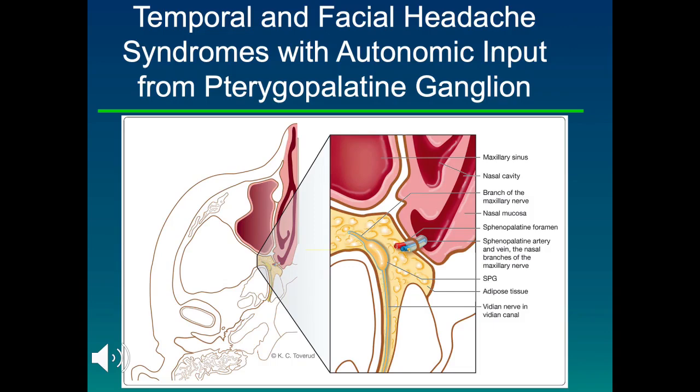Now, another problem that arises adjacent to the skull concerns the pterygopalatine, or also called sphenopalatine ganglion. This is implicated in autonomic qualities for some types of headaches, with a focus in the temporalis muscle, temporal region, but also a variety of other face and throat autonomic functions associated with, for instance, the otic ganglion or other ganglia nearby.